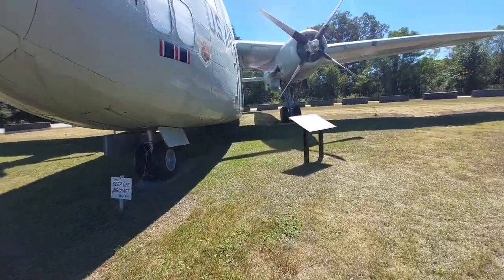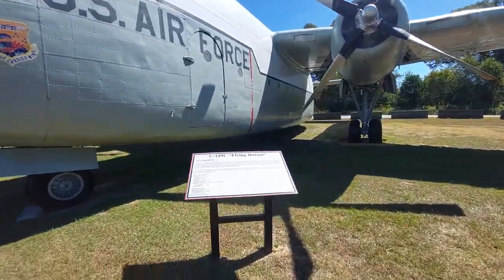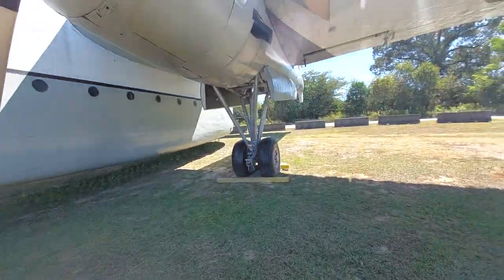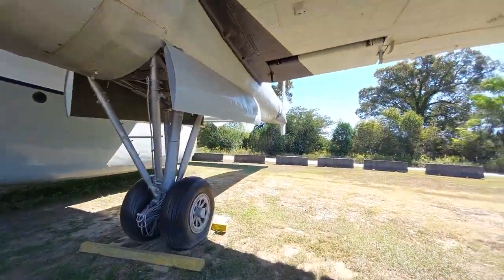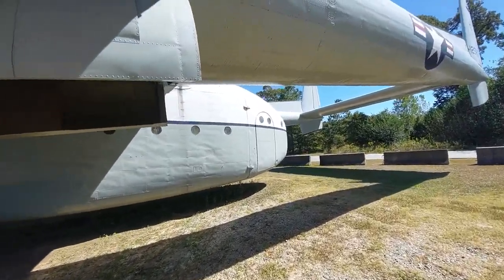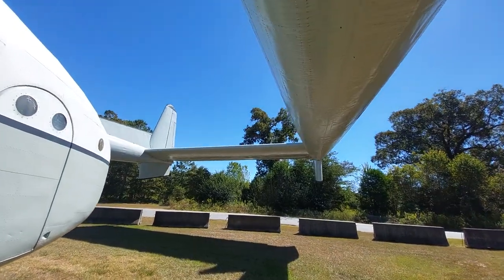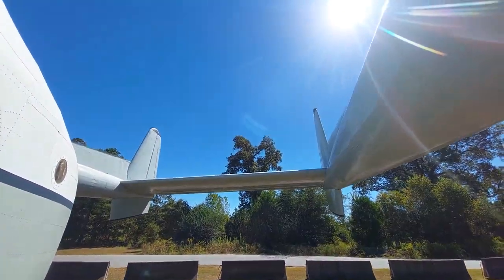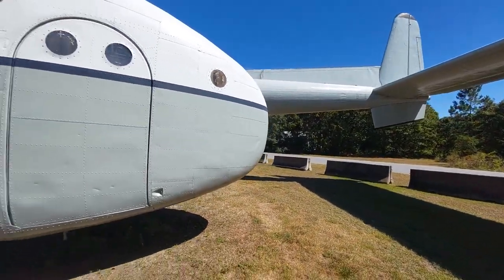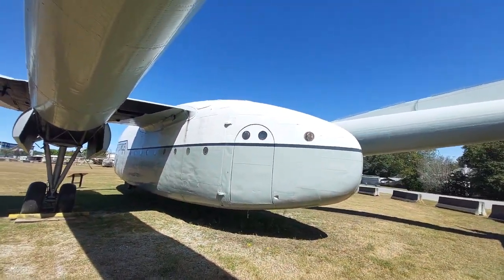Okay, this is the C-119 Flying Boxcar. Let's go around the back. Well, retirement 1970 for this one. I got in the military in 1976. I'll just go show some of these planes that had just been taken out of service. Pretty cool in the back. I always thought it was kind of stubby, but they call it a boxcar. Now I see why. Boxcar.